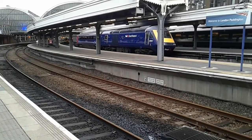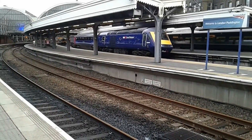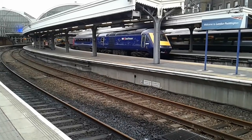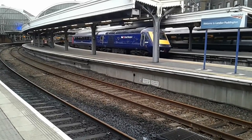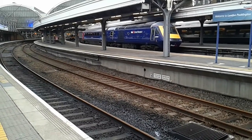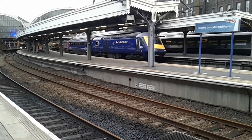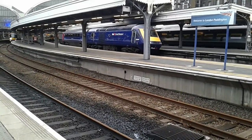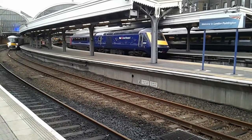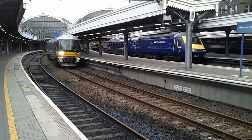But London Paddington, as always, is a fantastic station to come to. It's great to see the HSTs still getting used. Obviously the 800s are getting more and more common now. Transport for London Rail, well, hopefully if I do come back down here, it'll be a weekday, so I'll get the 345s running around in their little Crossrail livery. Great Western Railway 387s running around, tube stock, 165s, 332s. All in all, it's an amazing station. This is 332007, bound for Heathrow Terminal 5.